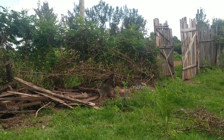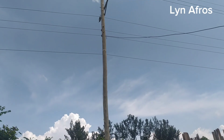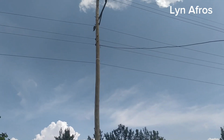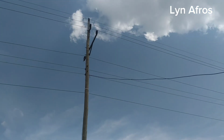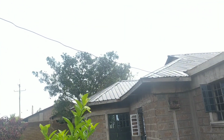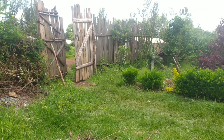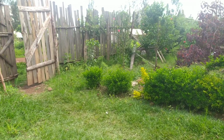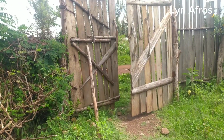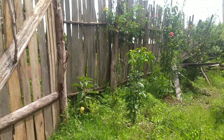There's a semi-main road around here, and guess what? We have electricity. We have electricity right there. This pole was already here, so all we had to do was to drop the electricity to our house, which is actually one of the things that makes living in the village quite comfortable for us, because then we can access the internet, we can access power and all the advantages that come with it.